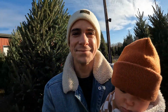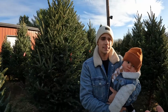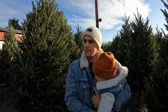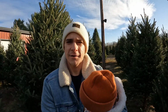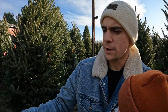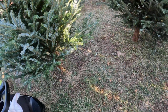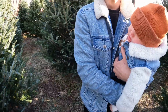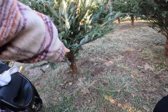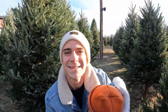So we are in the area of pre-cut trees. If we don't see one we like, then we can walk through the live ones and get one cut out too. Here's the catch. I'm still curious. They say all these trees are pre-cut, but look, they're all stood up. So how are they pre-cut? They have a little stand. There's a metal rod that's holding them up. Some sweet engineering, huh?